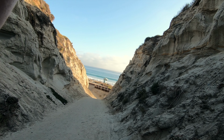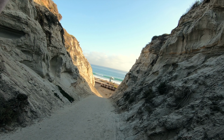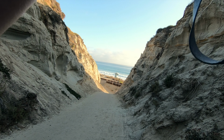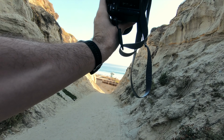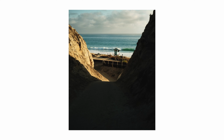So this is a beach call in San Clemente. I think I'm saying that right. I was camping down here with a friend, and as I was walking down this path earlier in the day, I thought, hey, there's a couple shots I could get here. I think I'll go back and do a POV style video. So that's what I decided to do.